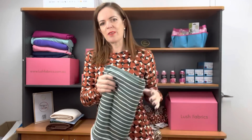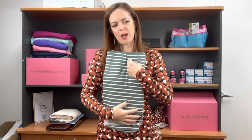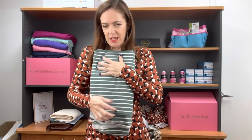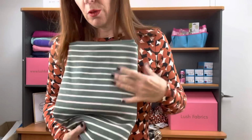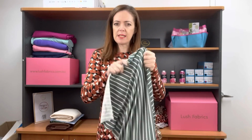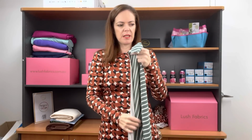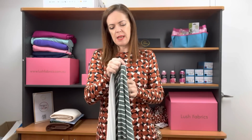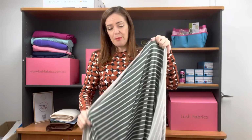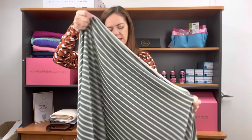Okay, some French terries now. This one, I love a bit of green. We have a green and ivory stripe. This is super, super soft. Oh, it feels beautiful. So our French terry, this one is 90% poly, 7% rayon, 3% spandex. It's about 200 GSM. Our French terry is very light. It's quite thin, but it still has a nice cozy factor.